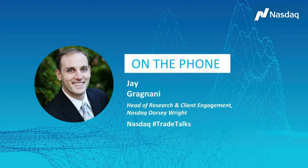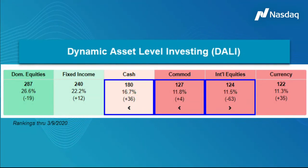All right, got it. And our last chart, and probably our most important chart, dynamic asset level investing, what we call DALI here. This is really the crux of what we're talking about today, how these volatile markets have altered the way that asset class allocations look, because for the past 6 months that you and I have been doing this together, it really has not changed much in terms of structure. It did this month. You're absolutely right.